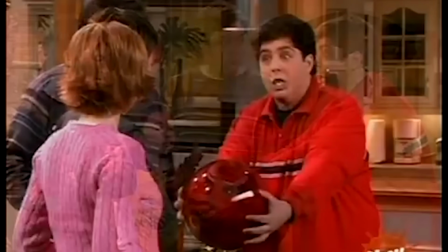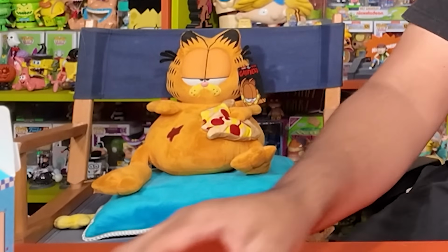Spherical! All right, we're one figure in, Garfield. How you liking it so far? He looks like a porcupine watching a horror movie.